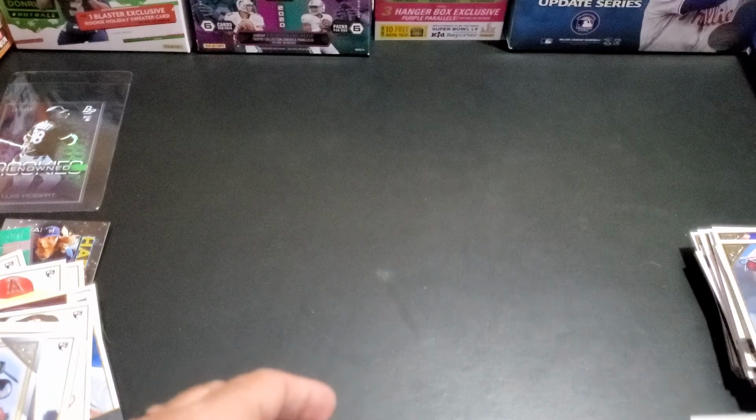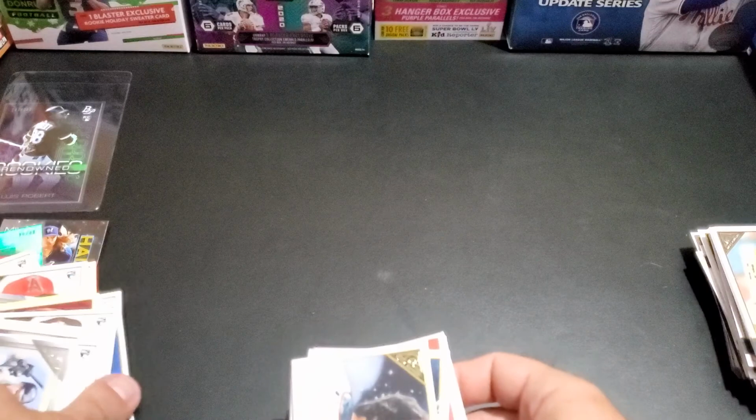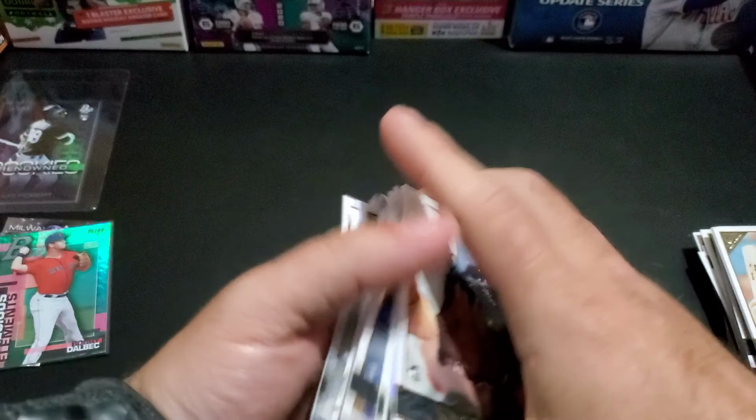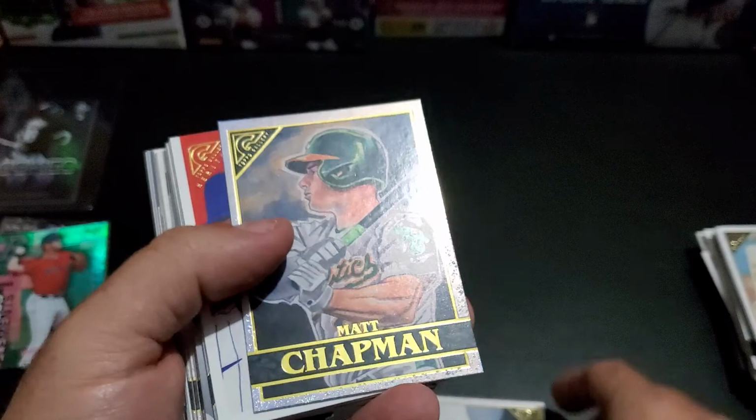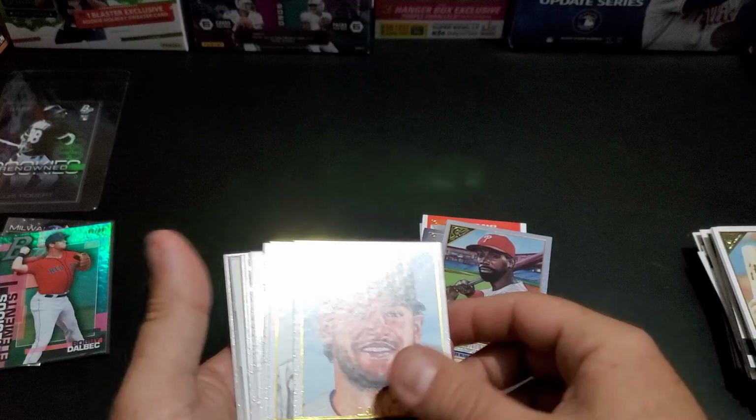So out of everything I've seen, yeah, you get quite a few inserts. Did get a lot of rookies. But out of the two blaster boxes, we got this many inserts and rookies. Let's see here. Got one rookie. Two, three, four, five, six, seven, eight, nine.